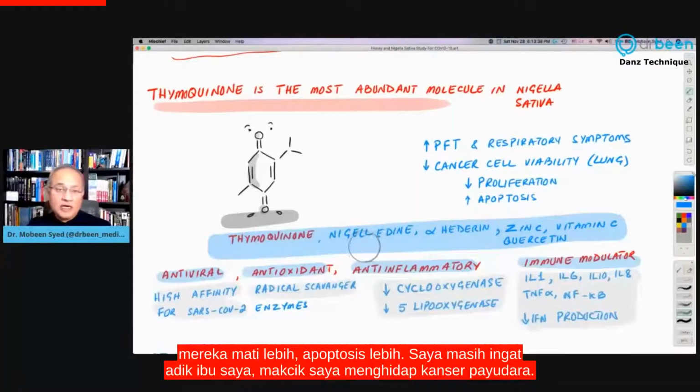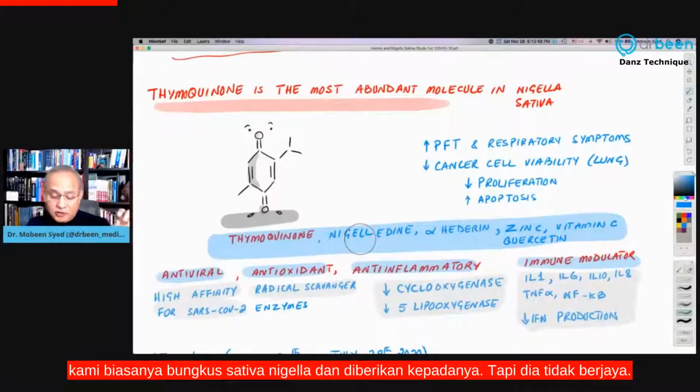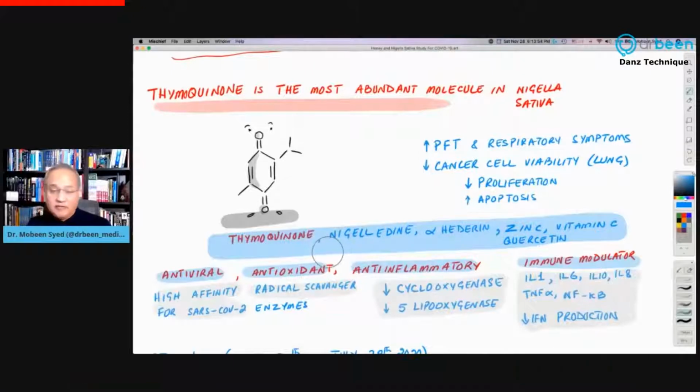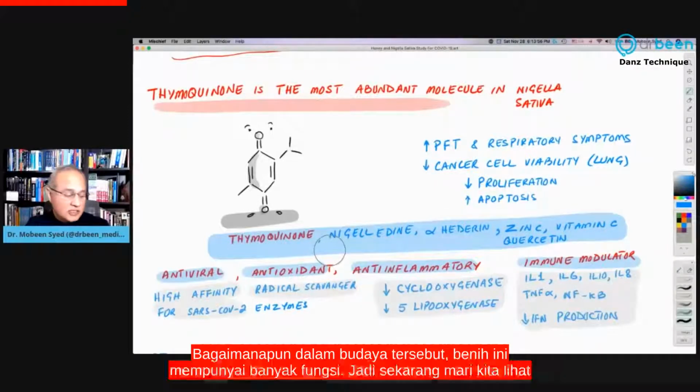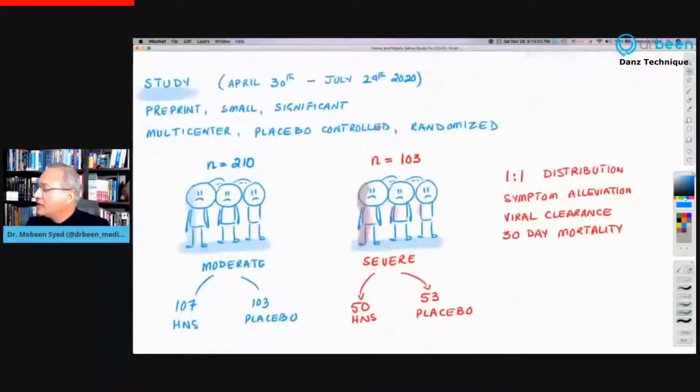I remember my mother's sister, my aunt, had breast cancer. She used to be in the UK. We were young. She eventually died of it. And I remember we used to pack these Nigella sativa and send it to her. So she did not make it. But anyway, in those cultures, these seeds have a lot of function.